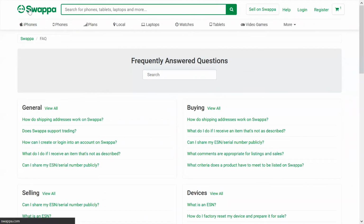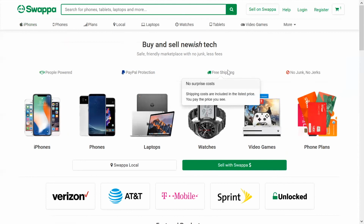And yeah, that's a quick overview of Swappa.